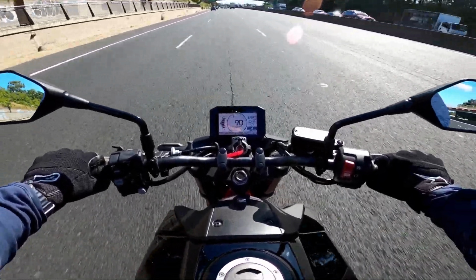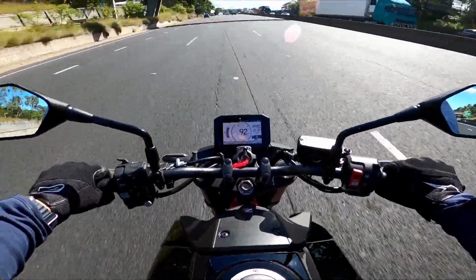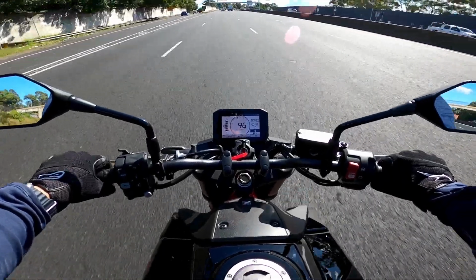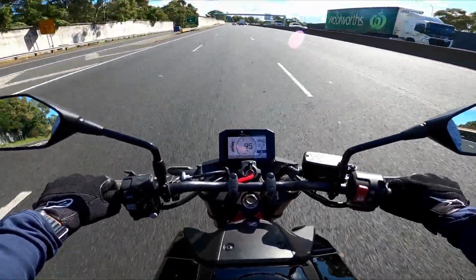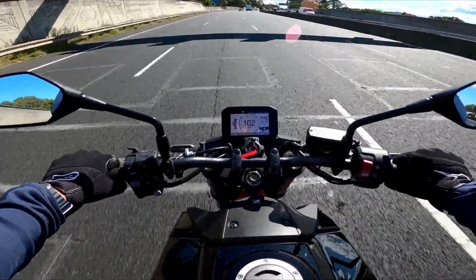Obviously being a naked bike, it's not going to have great wind protection. But yeah, not too bad actually. Quite impressed with the... yeah. I don't feel like I'm getting too beaten up. Yeah, very comfortable so far.